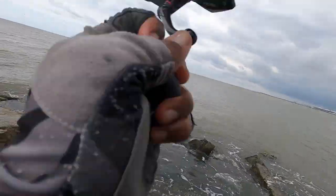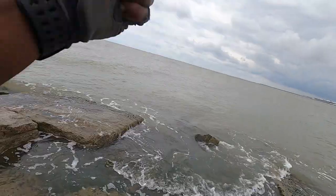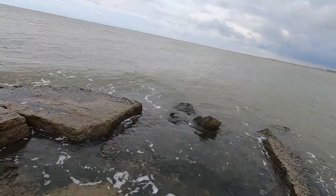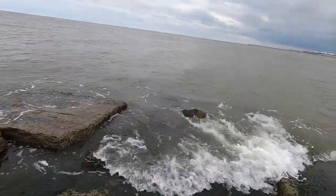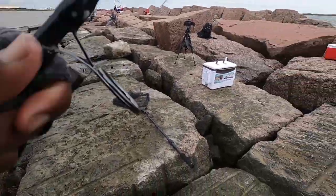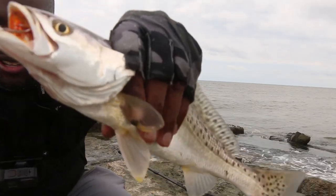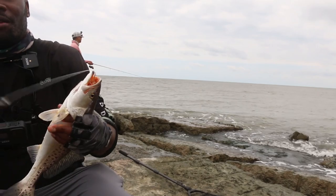Oh, there we go, y'all. We on, y'all. All right, finally. Get out of the rocks, get out of the rocks. Let's go, let's go. All right, finally. Here we go, got us a speckled trout here. As you can see, let's see if it's a keeper.